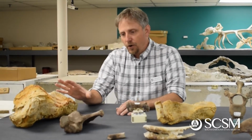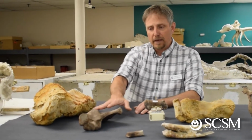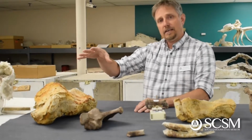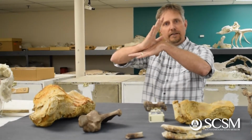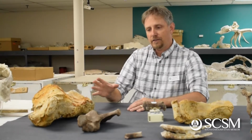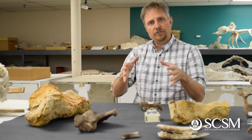So finally, on this little black mat here, we've got a couple of heel bones. This is Megalonyx jeffersoni, this is Eremotherium, and this is the calcaneum, it's called. It's the heel bone. With humans, we walk heel to toe. So when you step, you put your heel down and then your toes come down. This is the heel bone of those animals, and depending on the shape, we can tell what the shape of the foot for these giant ground sloths looked like.